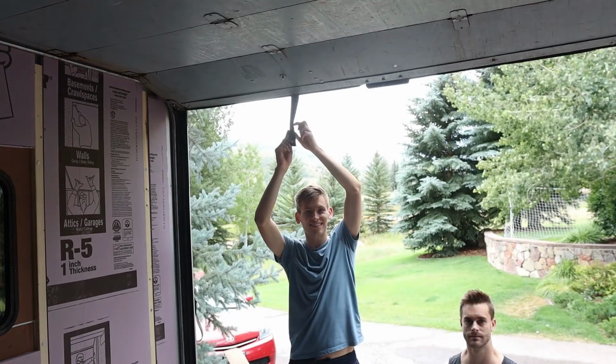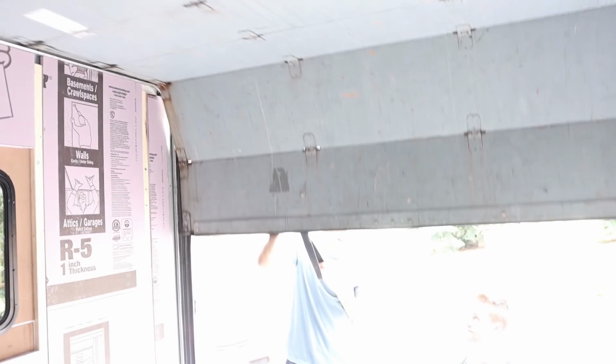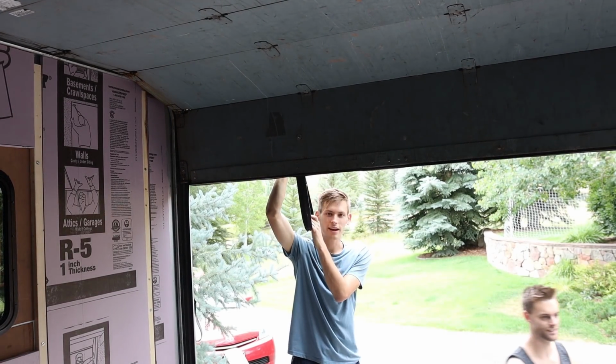Okay, definitely feels easier to open. What about closing? Harder to close. A lot harder to close. So it looks like there's a trade-off.